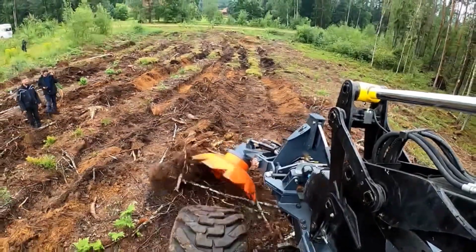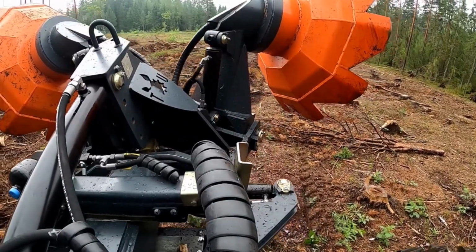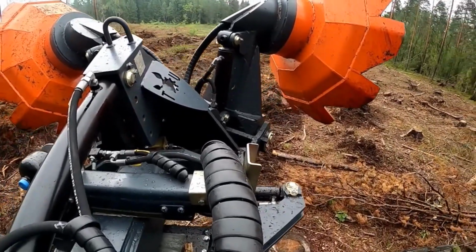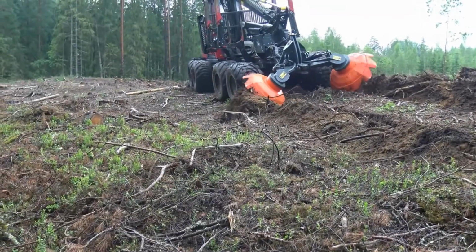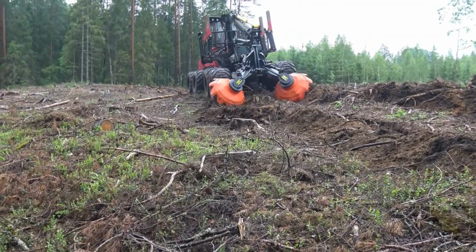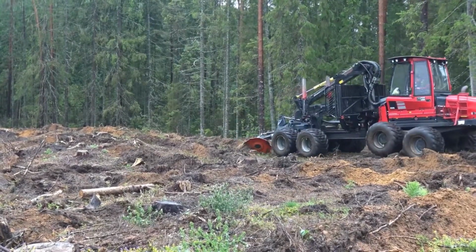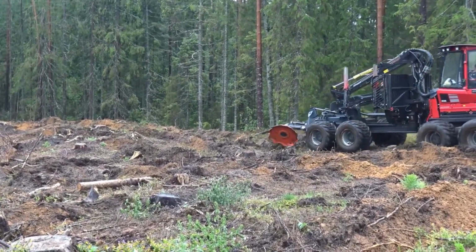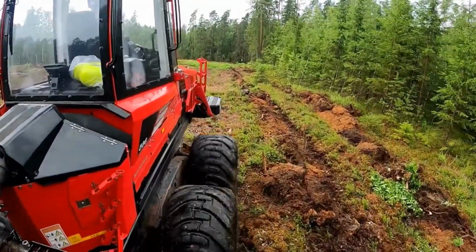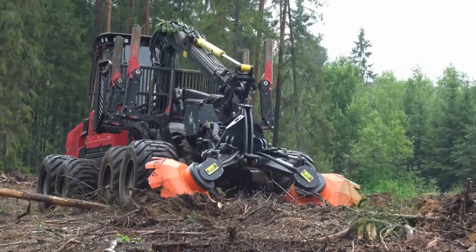A forest cutter is like a garden cultivator or a lawn mower mulcher, only much more powerful. The 140 cm disc weighs 3 tons and is driven by a hydraulic motor that pumps 100 liters of oil per minute.